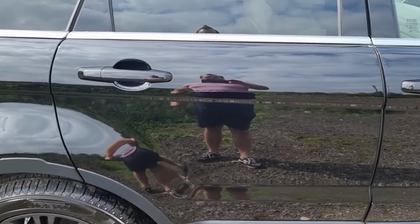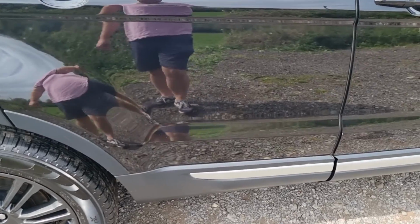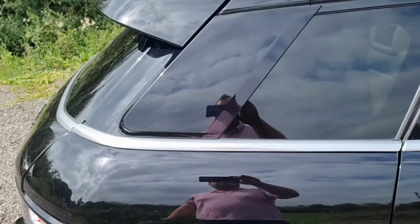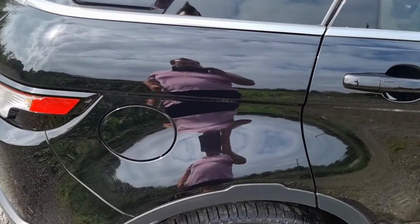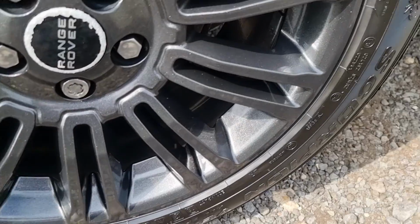Offside rear door, again, really, really clear. Nothing I can tell you negatively about that. I'll just close that door. As is the rear quarter, really good. It does have the panoramic roof, which I think is a must on these. It makes it a much nicer place to be inside.